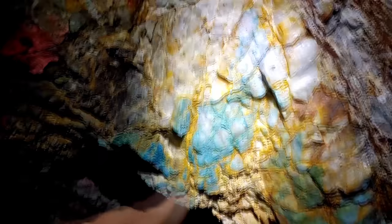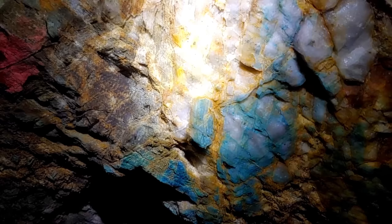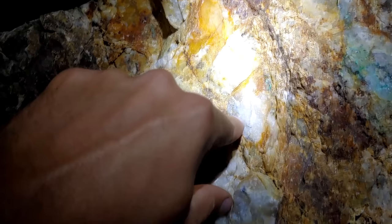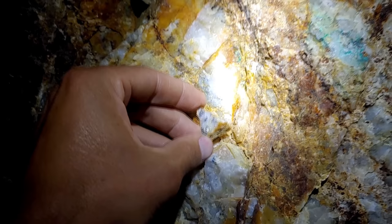loaded with gold, and I'm in the copper area where the owner told me to go. So I'm just gonna start working right in here, and there might be a little bit more up in here too. A bunch of galena, maybe that gray galena. But yeah, that's really, really nice looking stuff.